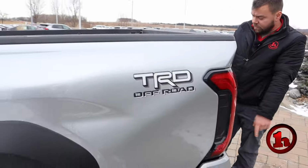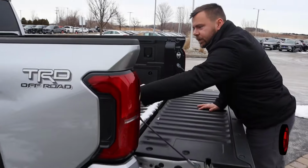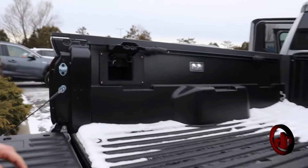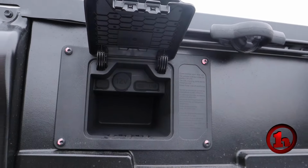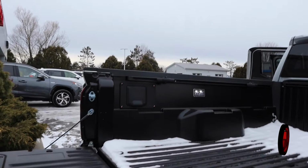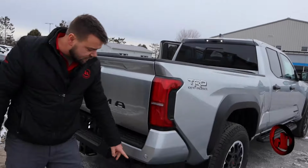Does have parking sensors again all the way around. Easy down. I don't know what this is, but I kind of like that. What is that? That's a 12 volt USB. Looks like some charging stuff there too. That's a nice little cubby. Maybe if you're out camping or something, kind of keep your stuff nice and charged. Tailgate's real light. It's nice too. It's a little step down too.